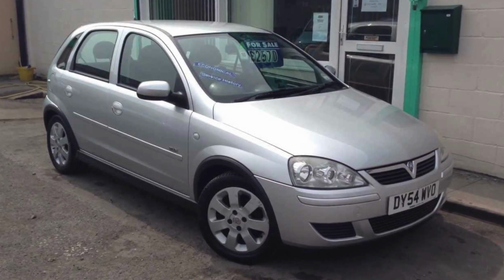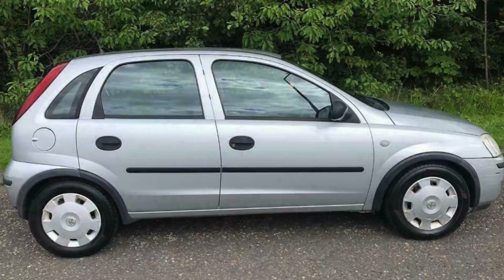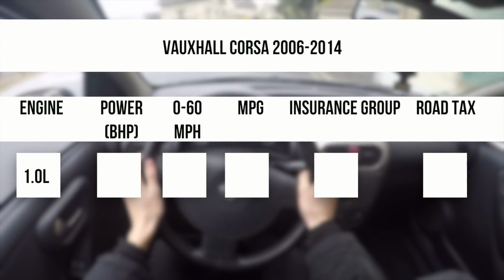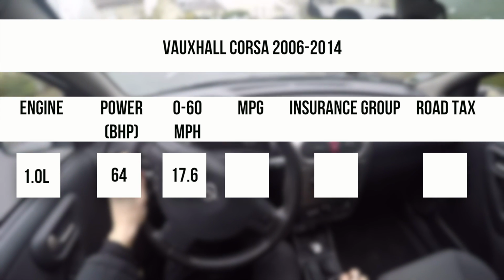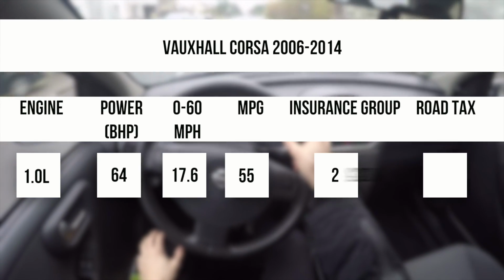Vauxhall Corsa. I haven't had experiences with the really old ones, which are going to be under £1,000 if you would like a car under £1,000, so I can't really say much about it. But they're small cars, easy for parallel parking, easy for bay parking. For the Vauxhall, with a 1 litre engine, it has 64 brake horsepower, 0 to 60 in 17.6 seconds, 55 miles per gallon, insurance group 2, and road tax £30.